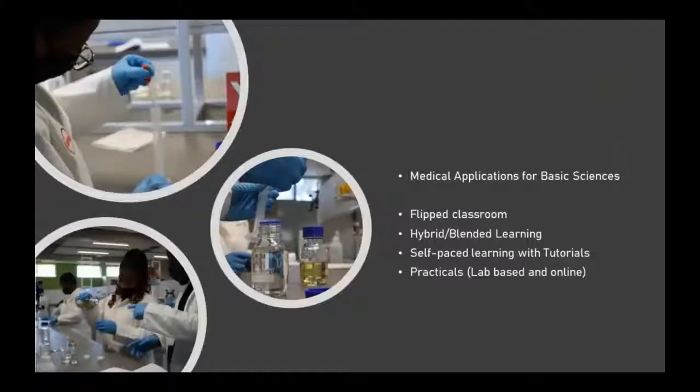Now, while this is a science-heavy module, it is always contextualized in medical sciences, therefore making it tailored to healthcare professionals to better your understanding of the human body and medical applications in subsequent years.